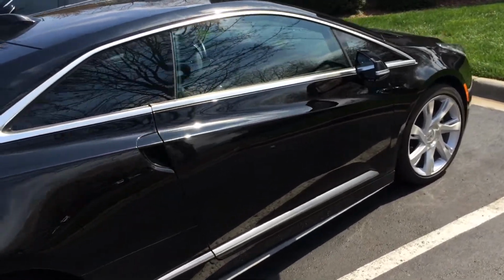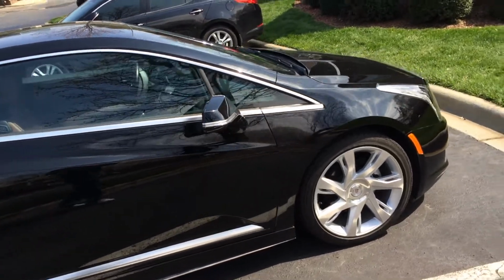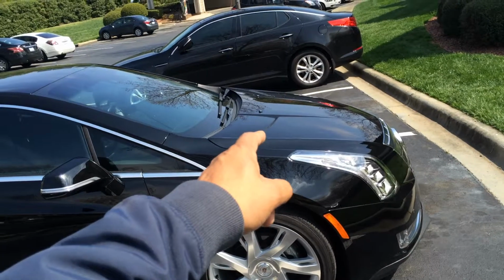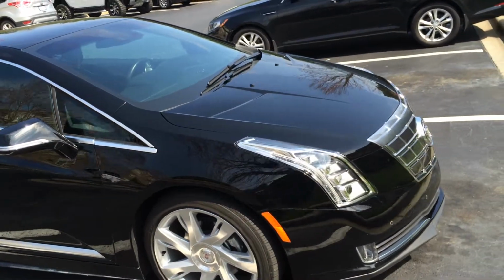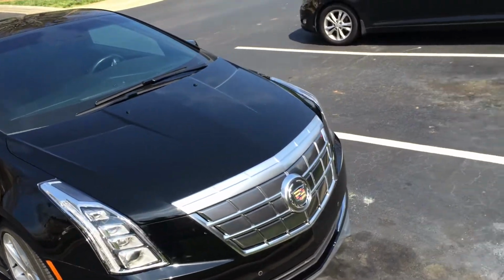The technology that is in the ELR is the extended range electric vehicle technology. The car still has a gasoline engine. The engine comes on to generate electricity when you're driving long distances or when you cannot plug the car in to charge the power supply.